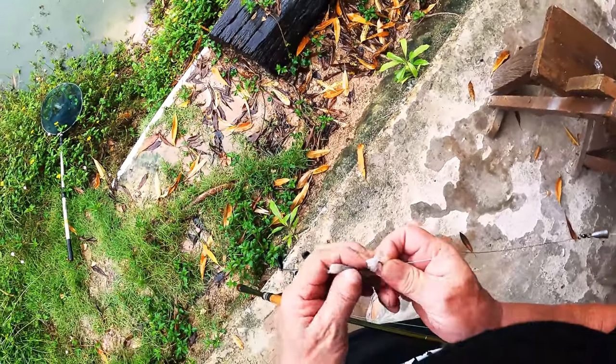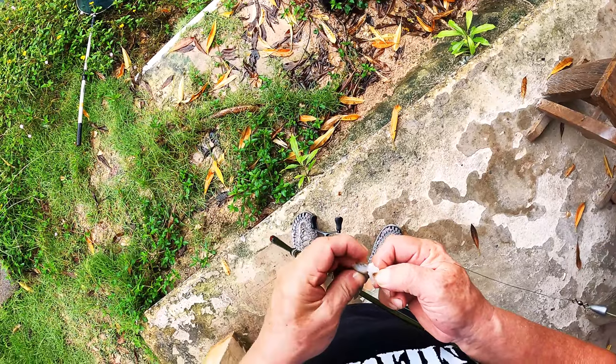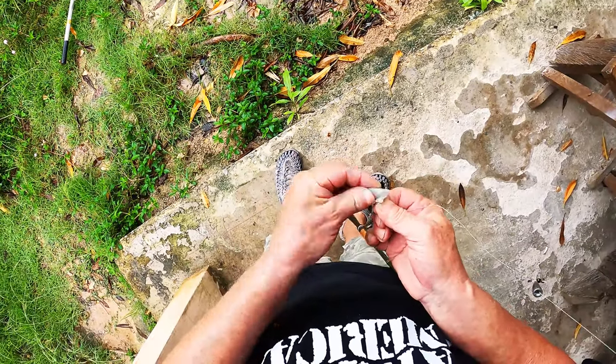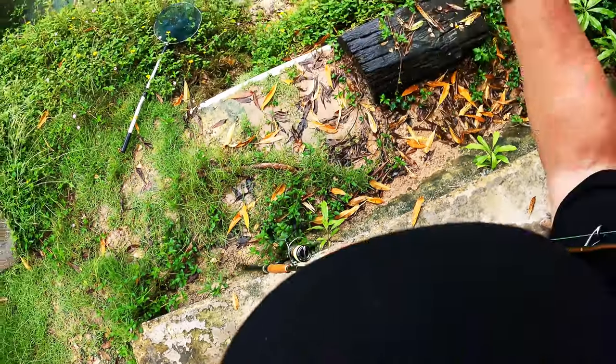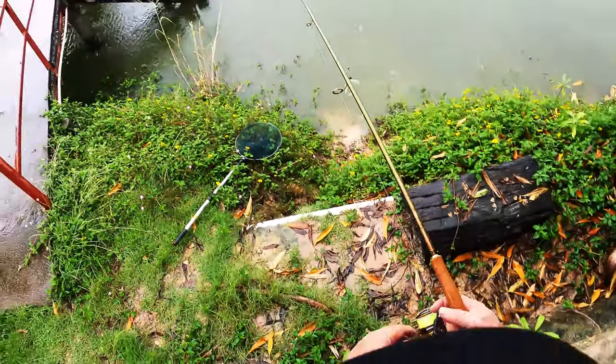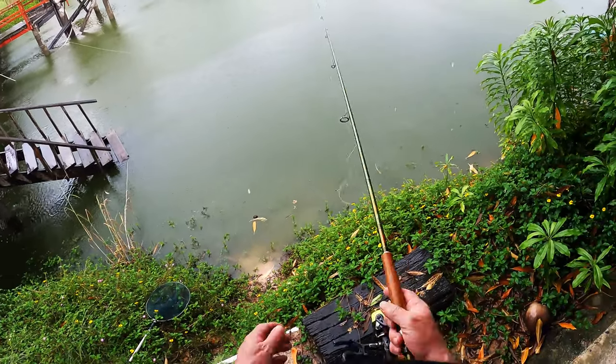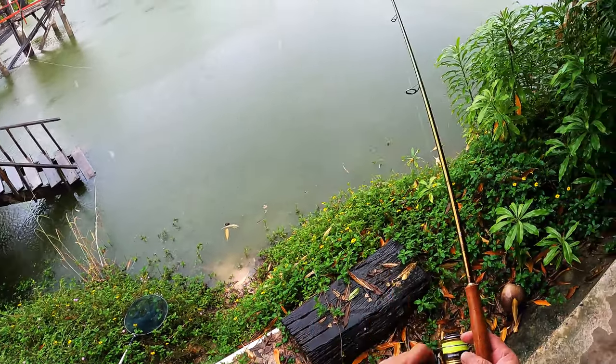What a fun day, man. Put this tail on here. Leave the tail on, worm it on there like that. Let's get a bigger one this time now. Come on. Fast action tilapia. Right on the edge of that current. Ought to be good.